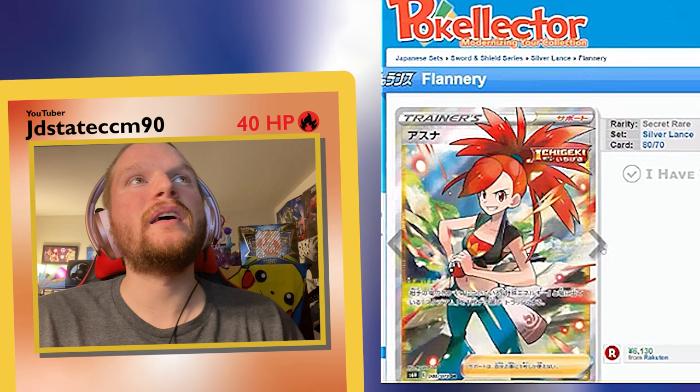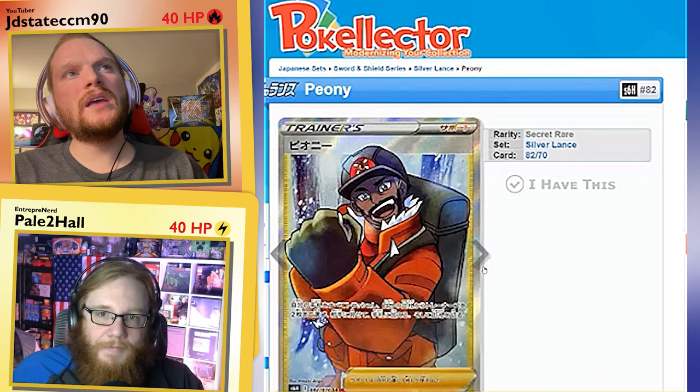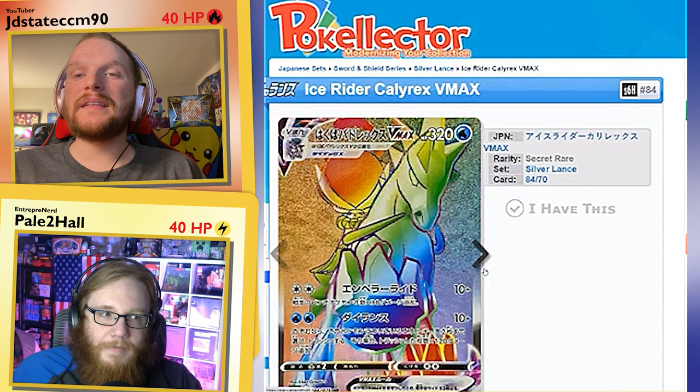All right. Flannery, Full Art Trainer, Dr. Peony. Puny? Does it say Puny? A lot of ice. This is an ice set, can you tell? It's based off of that set in Sword and Shield, the DLC.